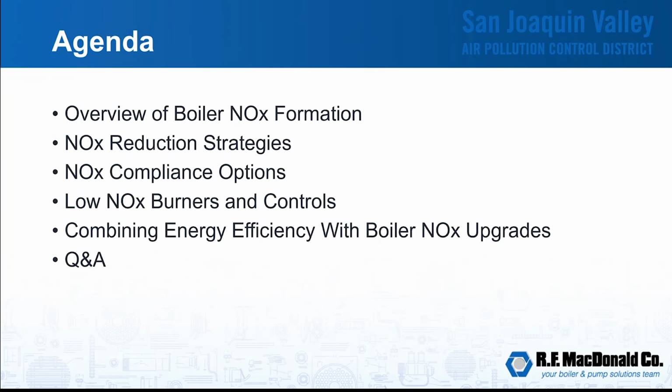In this presentation, we're going to review boiler NOx formation, NOx reduction strategies, NOx compliant options, some low NOx burners and controls that are available, and looking to combine energy efficiency with low NOx upgrades to offset some of the inefficiencies that may occur due to lowering the NOx to meet these requirements. And in the end, we'll have a question and answer.